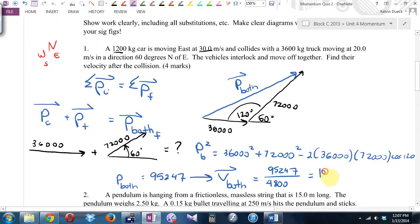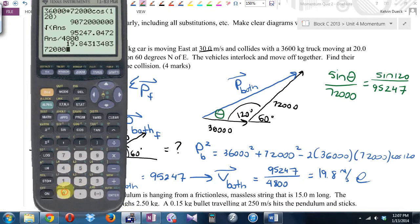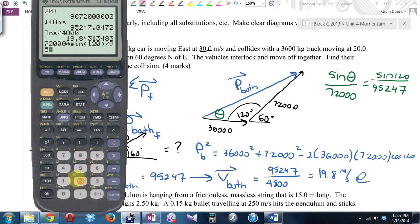So, 19.8 meters per second at, now I need to get a direction. Well, there's my theta. I think it's going to be sine theta over 72,000 equals the sine of 120 over 95,247. It's going to be 72,000 times the sine of 120 divided by 95,247. Inverse sine of that. Do you get 40.9 or 41 degrees? 40.9 degrees?